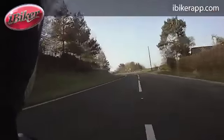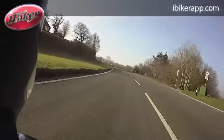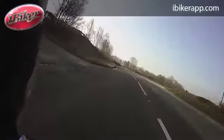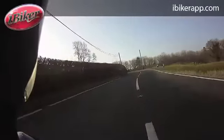First one coming to the right, check your mirrors. There's the junction, nothing in it now. Looking for the one for the left, there's nothing there. I'm maintaining my speed and progress. Got this corner coming up, just selected a nice responsive gear.